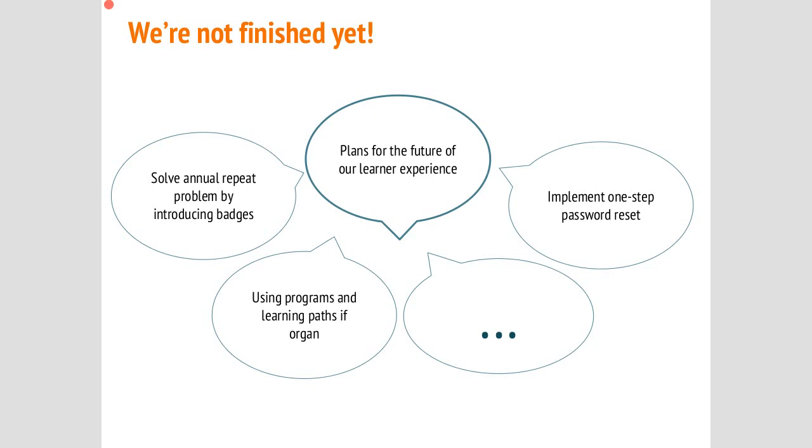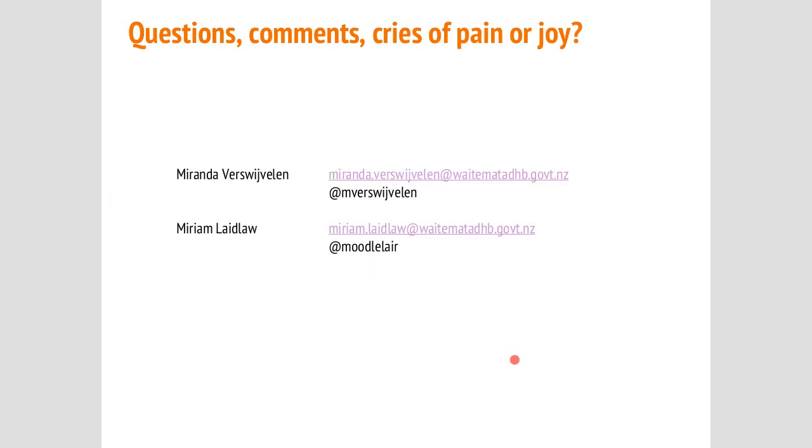And then we're looking at a lot of other things that can make the learner experience better. We're not making it easy on ourselves, so we've now solved about everything that we could solve in Storyline, but we're looking at other software now, so we might have to start over again to get these working streamlined. Yeah, so that's us. Any questions?